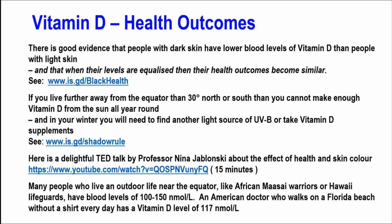Health outcomes: very good evidence that people with dark skin have lower blood levels of vitamin D than people with light skin. And then when their levels are equalized, their health outcomes become similar. And this explains why people with darker skin have worse outcomes. Follow that link to look further.